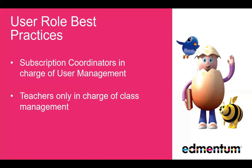First is that there should be one person in charge of user management, and that person should be the subscription coordinator. The reason for this is that in situations where we just have teachers adding their own students all over the place, first of all, we hit that license count really quickly, and the license count is hard and fast. Everything kind of shuts down once you reach that license count, and if you go over it, you'll know. The second is we'll see a lot of students that there are multiple versions of. So we'll have 5 versions of Johnny, and we won't know which one is the best to pull reports from.